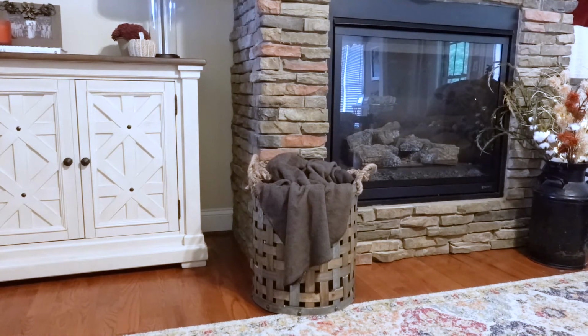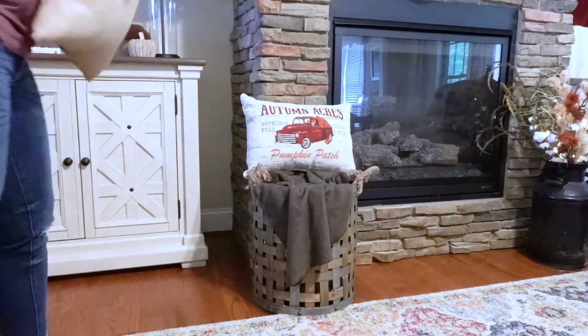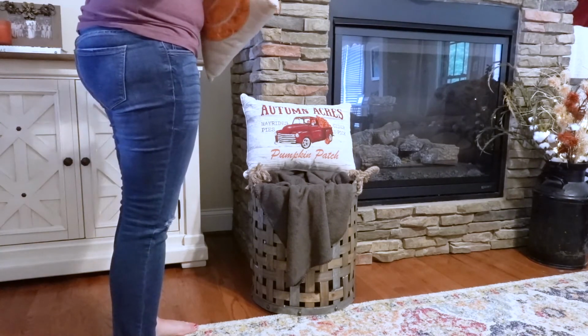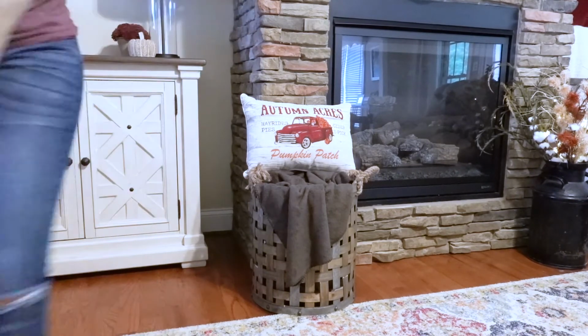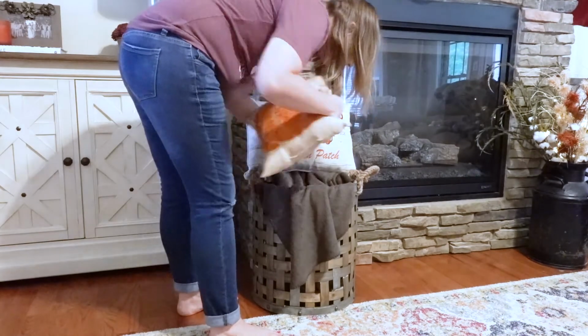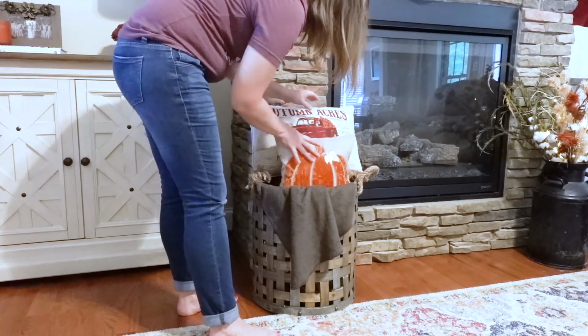So I just took those and I filled it up with some blankets and pillows and just made it really high so that you could see everything. And then I thought I would do the same thing that she did and put some pillows on it, but as you'll see here, it just didn't go right. The pumpkin pillow was a little bit too big for the basket, and the Autumn Acres pumpkin patch pillow, you couldn't see it very good. So I just decided to take everything out and try something different.